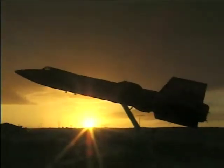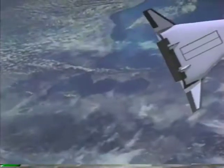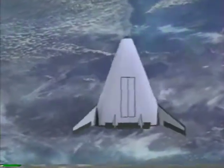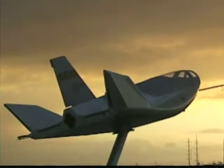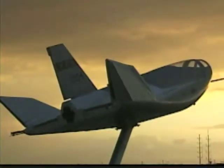But everything that we do hypersonically goes back to X-15 data. Why? Because it's the only hypersonic flight data that we have. The X-15 was the first step on the road to a reusable launch vehicle like the X-33. But the X-33 also owes its heritage and its unique shape to another high-risk flight program from the 1960s.